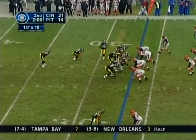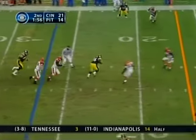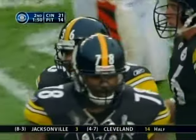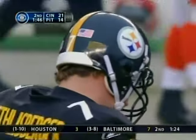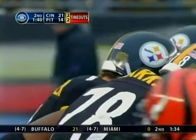First down. Steelers at the Cincinnati 27, trailing 21-14. Roethlisberger underneath, complete to Bettis, and Bettis to the 20-yard line, a gain of 7. Good check down by Ben. Looking downfield and found the bus underneath. Good job of going through your reads. Both teams stand with a pair of timeouts to use.